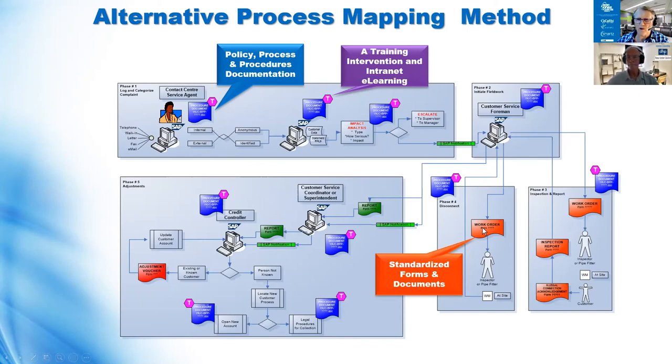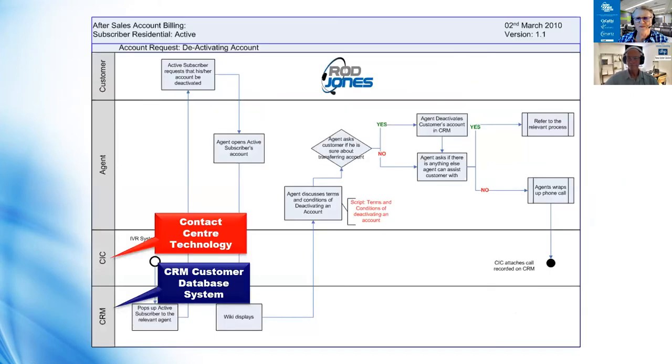Really highlighting that all of this is driving standardization of processes that have been put under the microscope, that are constantly being reviewed and refined to drive efficiencies and effectiveness.